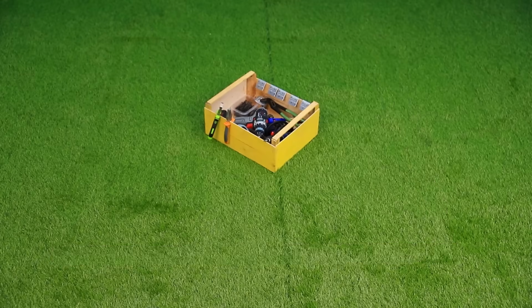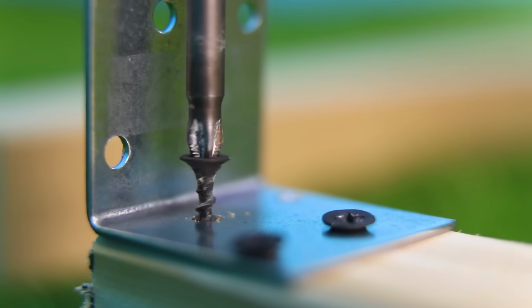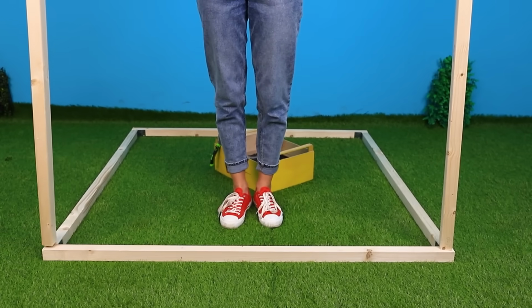The frame of the house will be wood. Let's put the wood planks around the perimeter. Make it big, like a palace. Connect the plank's edges with a metal corner. Anyone can do this. It's time to build the walls.